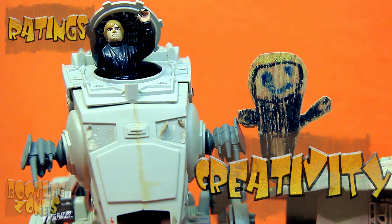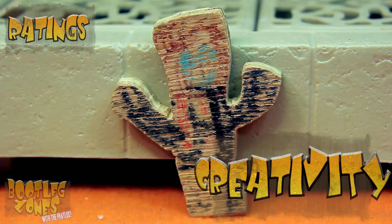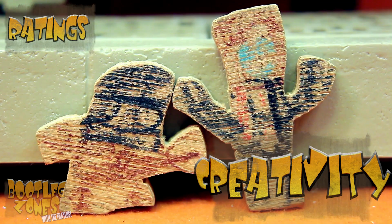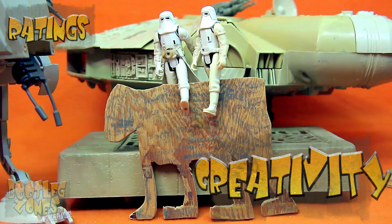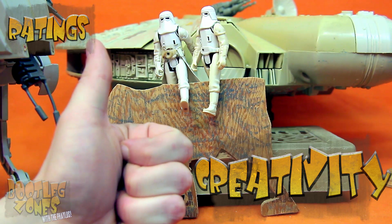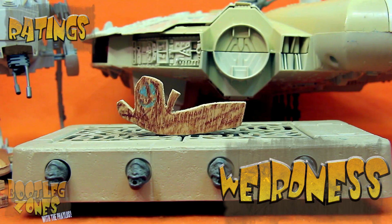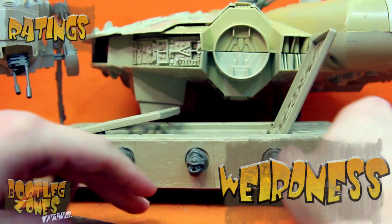And the fact the characters are recreated so brilliantly is the most creative thing I've ever seen. However, that's not very creative, and the most creative thing I've ever seen is Darth Ewok, who cannot be outdone. However, he is outdone by the other Darth Ewok. And both of the Darth Ewoks are outdone by the fact that if you break one of these things, they just turn into even rarer figures. 10.